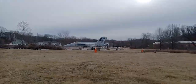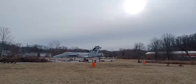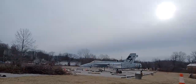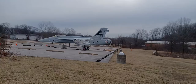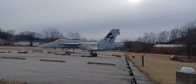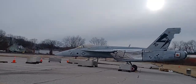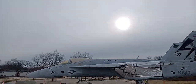Now, over here, let's take a look at this Navy plane before we go to the main entrance of the museum and get the tickets. I think this is either the newest piece of equipment here. It might be the newest piece of equipment, not gonna lie, but it's in terrible condition. I mean, it is in good shape, but cosmetically it is.